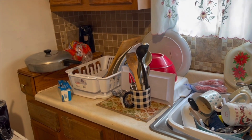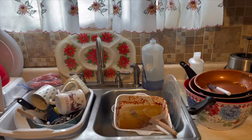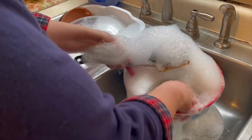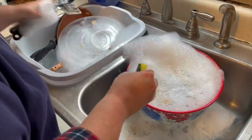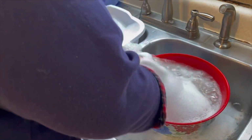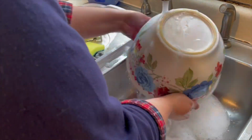Today is the day before I go to Aldi to do my big grocery shopping, and as you know, we just had a big Christmas party at my house. I had a lot of leftovers and things that we ate all that we could have, and I had a lot of big bowls, serving platters, and more to wash up. So the very first thing that I tackled today is washing the dishes.